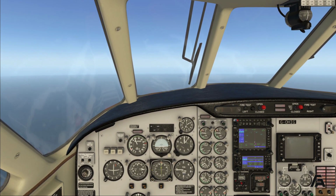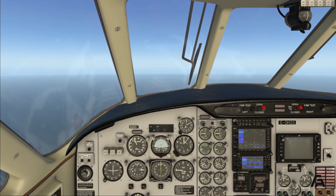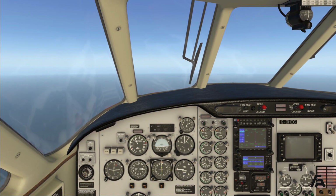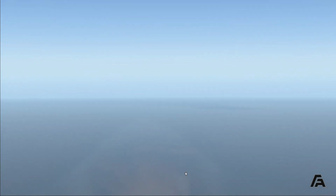Cruise 1985, turn right heading 020, descend 3,000. There we go.